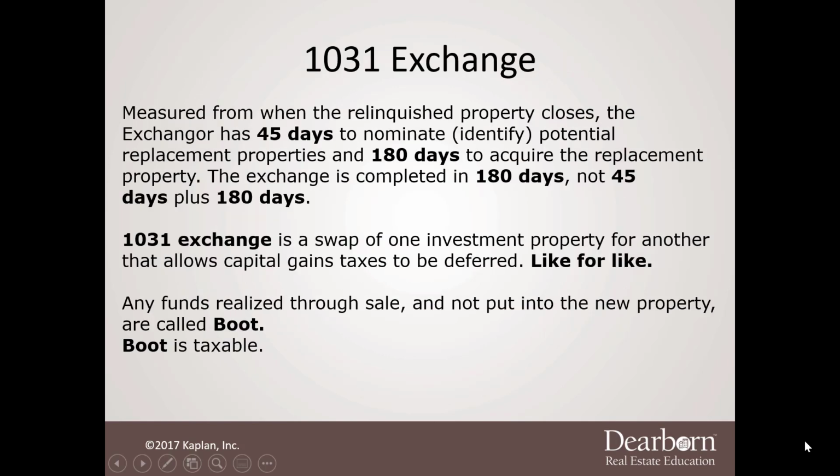One way to defer your capital gains is also to do a 1031 exchange, where you're exchanging a like investment property for another investment property. And when you do that, what you're doing is taking your equity from one investment property and putting it into your new investment property. So you haven't realized any capital gains, and you've just moved your ownership interest and equity into another piece of property.